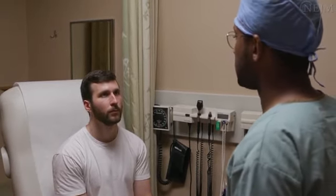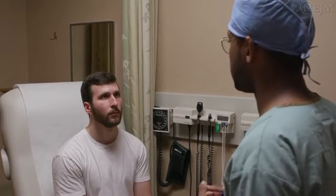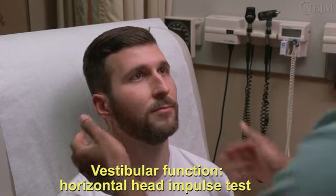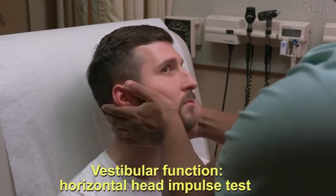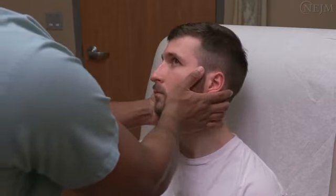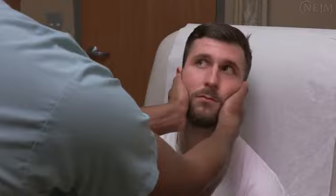Begin the test with the patient in a seated position. Ask the patient to relax and hold their gaze on the bridge of your nose. Grasp the head from both sides. Rapidly rotate the head so that the patient's nose is approximately 20 degrees off center, and then gently move the head to the midline position while observing the patient's eyes.